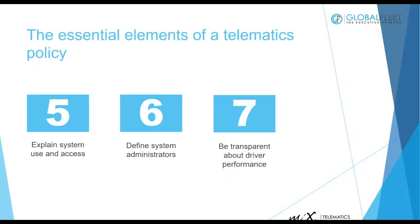Explain the system use and access. So what have we installed in the vehicles? We've installed a black box in the vehicles. How does that work? What is the driver's experience going to be? What does he need to do to log on to the system? Does he have a particular access key or access code? What's going to happen if he exceeds some of the parameters we've set up in the system?